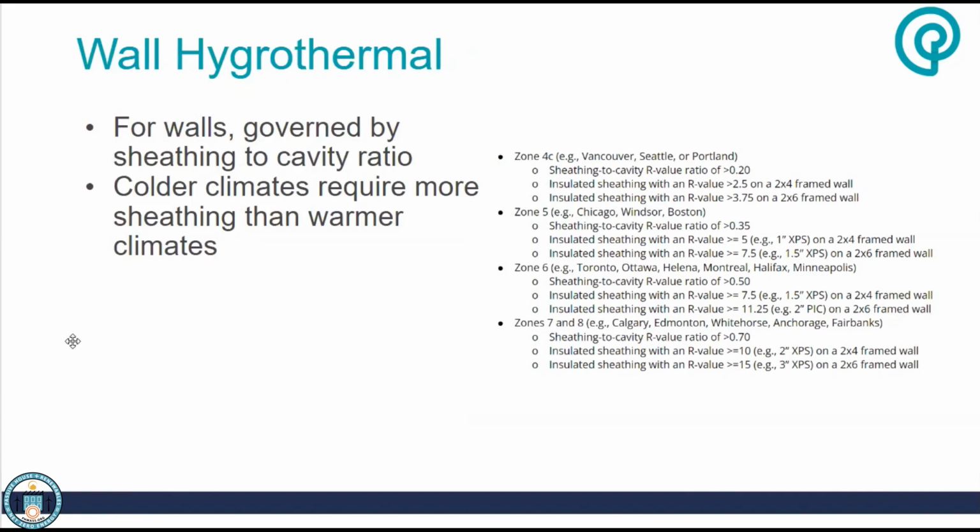These ratios here are just meant to be simple and easy to follow in that regard. And obviously, as noted in the slide here, the colder climates require more sheathing insulation than the warmer climates would. And that's about that temperature gradient through the wall, where we're trying to keep preventing a condensation plane on the inside of that outer insulation.